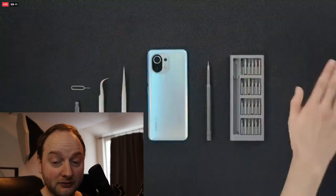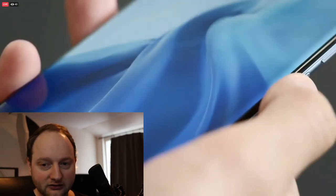Yeah, and a case and screen protector as well. And I always use a clear case. Always.